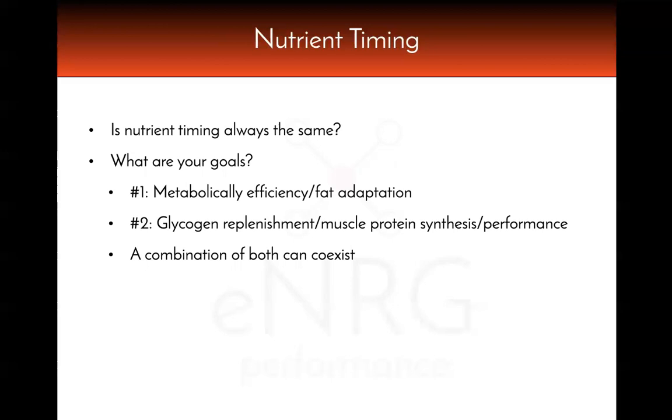The reason I say this, and I open with this too, but there are really two specific goals, right? There is a nutrient timing plan to support metabolic efficiency and fat adaptation. And then there's a nutrient timing plan to support glycogen replenishment or maximization, also supporting muscle protein synthesis, and really looking at performance. And we'll start to define this here in the next few minutes. At the end of the day, it's really about how do we combine these? Because remember, as an athlete going through the different training cycles throughout the year, there is a combination. Like this is the pieces of the puzzle. There's a combination of both of these that will really provide you the best nutrient timing system, if you will. And that's really what this is, right?